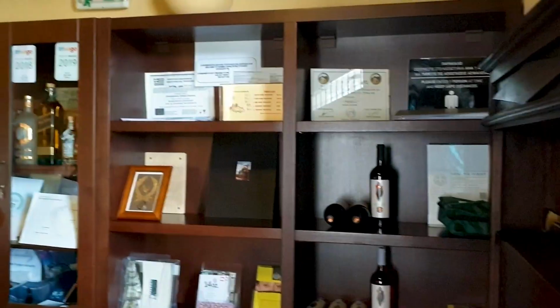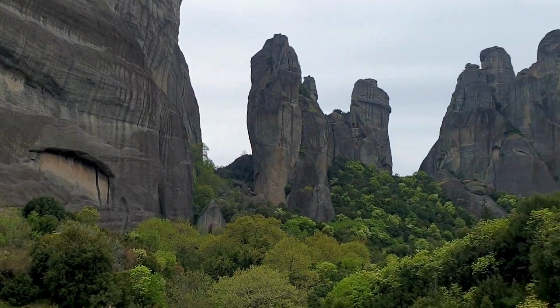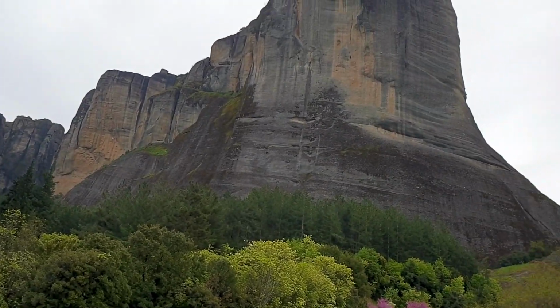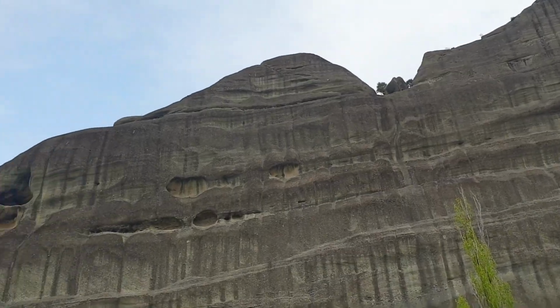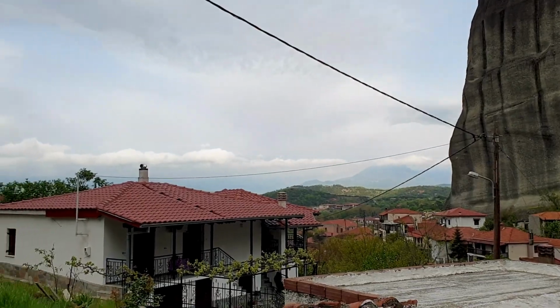You entered the hotel to find the reception, followed by the dining area, making way to a common balcony to find yourself encircled by these gigantic rocks. Meteora, or as it is locally called Meteora, is a UNESCO World Heritage Site, and in this episode we are going to show you why.